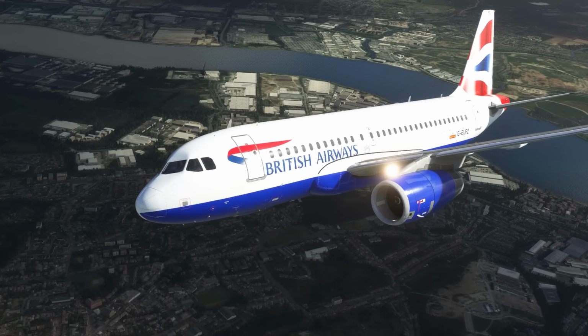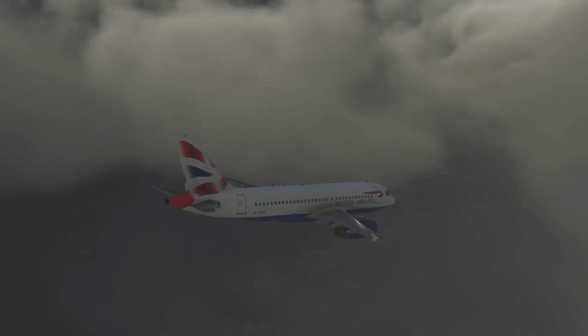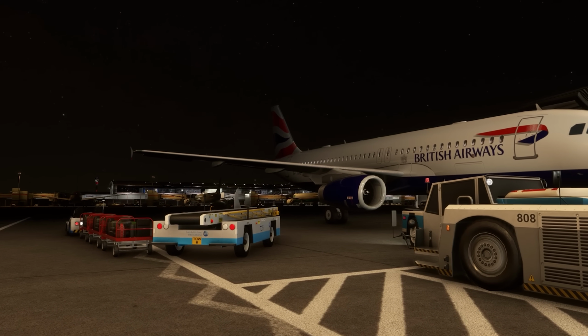But there was still a mystery. How had one of the world's most advanced passenger jets, operated by one of the world's safest airlines, suffered such a catastrophic failure? As it turned out, the answer was shockingly simple.